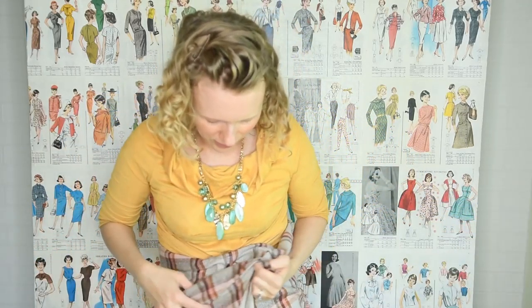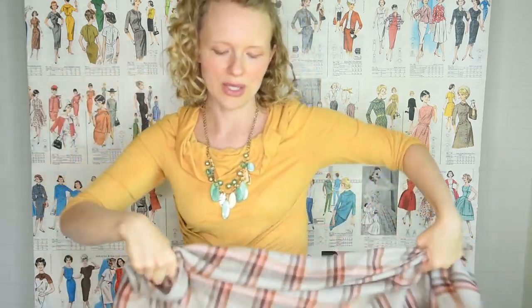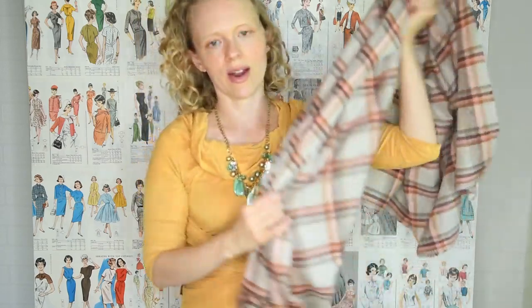Or it could be a really cool skirt. So I'm going to think about this one and play around with it. It's not the best color of tan for my face. So I think what I'm going to do is maybe just keep it on my lower half, and then I can play with some different color on top. But another thing to think about for fall fabrics, if you find a good wool plaid, definitely just play around with it.